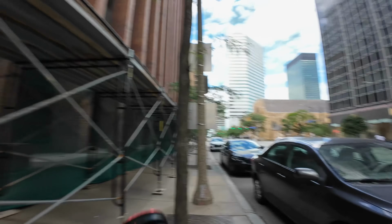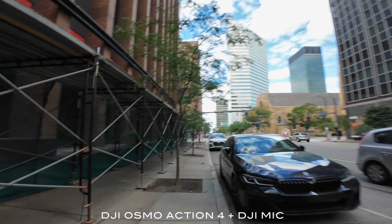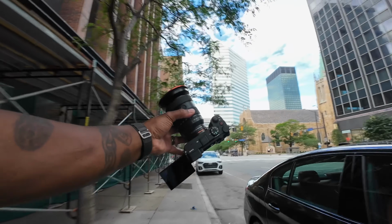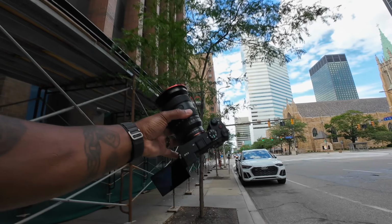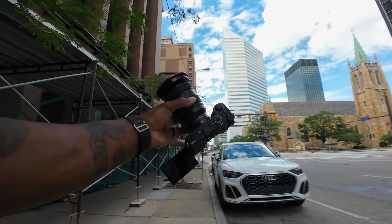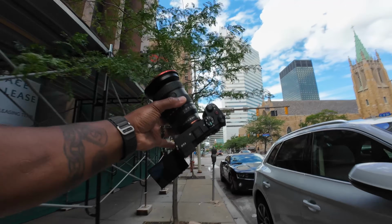All right, it's time to do some POV photography. I'm in downtown Cleveland. It's your boy, Tight Shirt Terry Warfield, and today we are using the new Sony A7C Mark II with the new 16 to 35 gangster mode Mark II. So a bunch of new gear today, and that's what we're gonna do. We're just gonna walk around and try to take some photos.